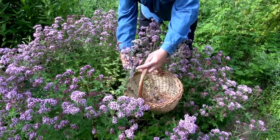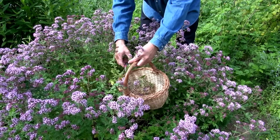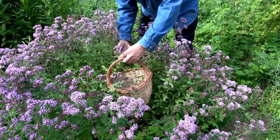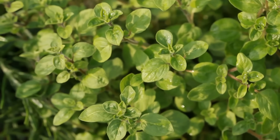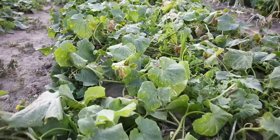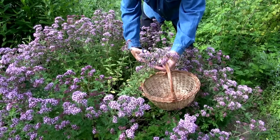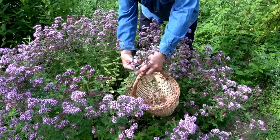Let's talk about oregano. You might love it on pizza and pasta, but did you know it's also one of the best herbs to plant with cucumbers? Seriously, this little herb pulls double duty in the garden. First up, pest control. Cucumbers attract a lot of unwanted visitors, from aphids to spider mites to cucumber beetles. But oregano? It's got a secret weapon: its strong scent. Pests hate it. Think of oregano like the garden's natural bug repellent. You plant it, and suddenly your cucumbers have built-in protection.